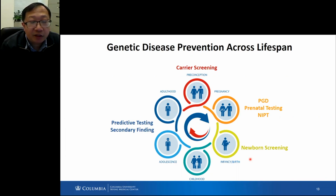And eventually, some genetic disorders are adult onset, right? So, for example, we have what we call predictive testing, like the BRCA1 and BRCA2 gene test for women with a family history of early-onset breast cancer or ovarian cancer, right? That's all predictive testing. Also, when we run a diagnostic test for a family, we also report what we call secondary findings, which means mutations that are not the reason for the original indication or diagnosis and are irrelevant to the original patient's symptoms, but could cause later-onset disorders, for example increased cancer risk or cardiomyopathy. For that, we also report to the families. So this can also be prevented from happening if we have proper medical intervention.